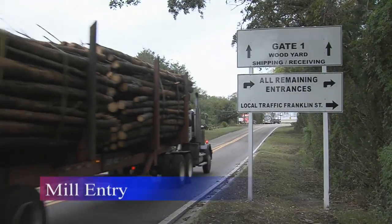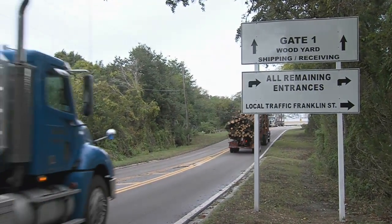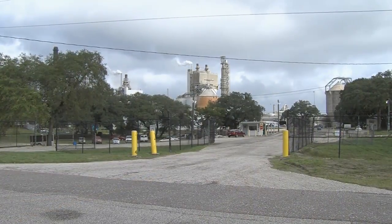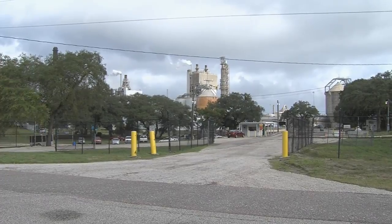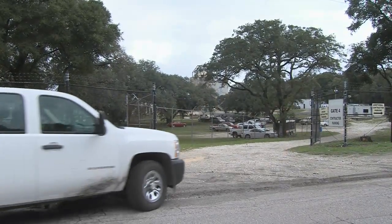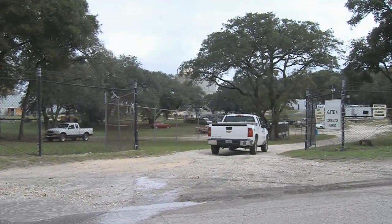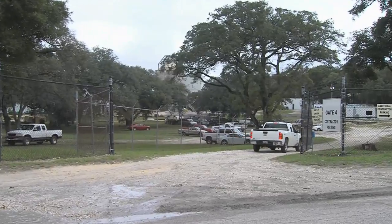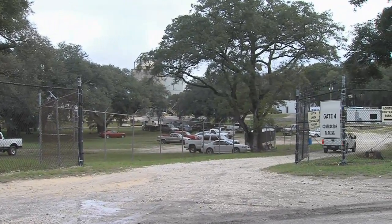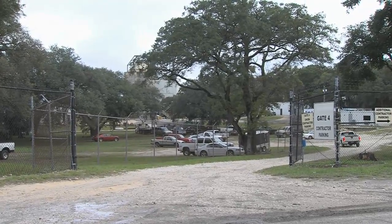Gate 1 is the entry point for log trucks and chip trucks. Gate 5 is the entry point for everything else that comes into the mill. Contractors will enter the mill through Gate 4. Only vehicles necessary for contracted work are permitted to enter the mill. All personal vehicles must be parked outside the gate. Contractor Gates 1, 4, and 5 are open 24 hours a day.